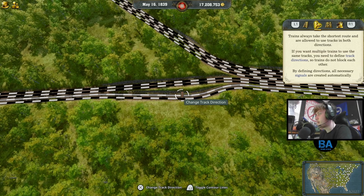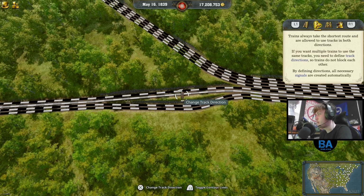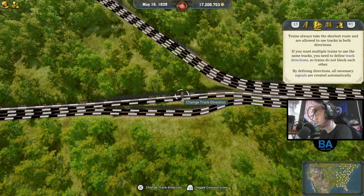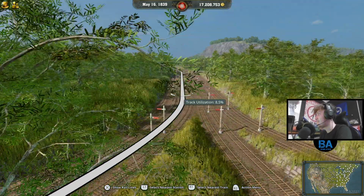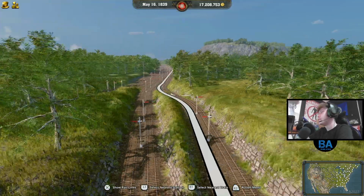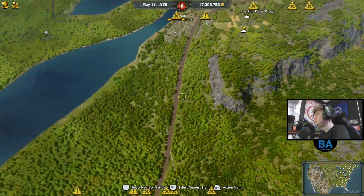Right, you go that way. You go that way. Always remember to do your signals. It's quite vital you do. But look at that. The behemoth. It's pretty cool.